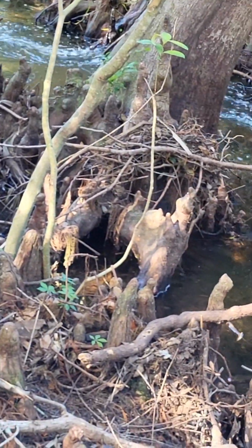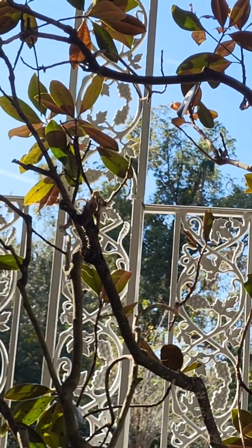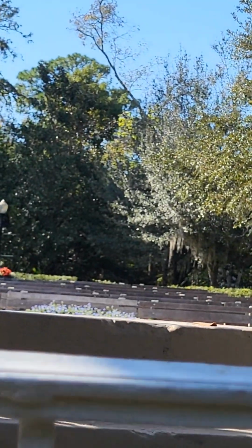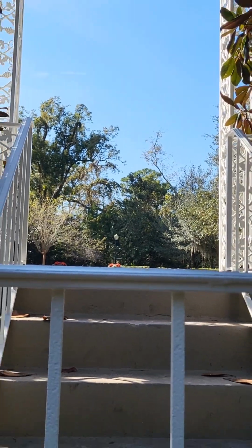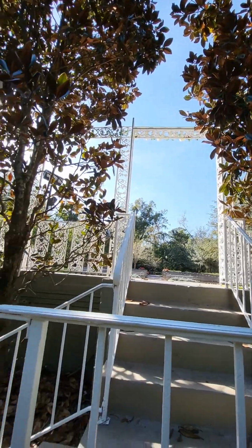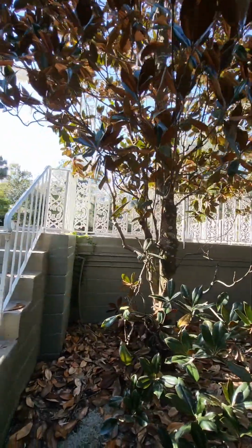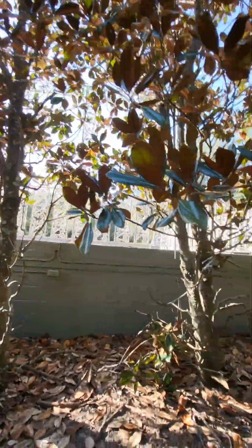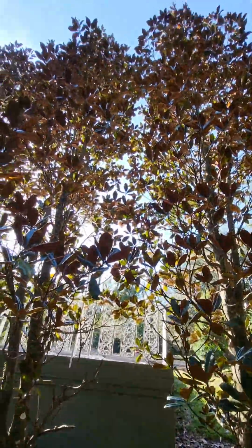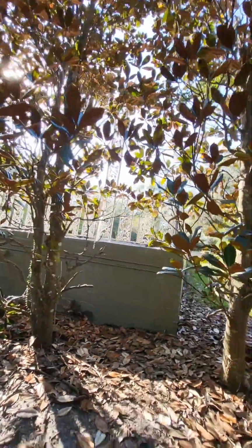It's a noisy hawk. It's a good venue for a wedding. Looks like someone was recently married. It's all lined with these magnolia trees here as a backdrop. Very beautiful.